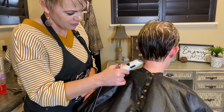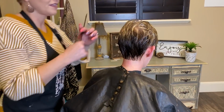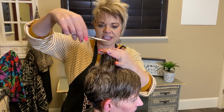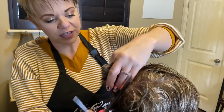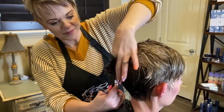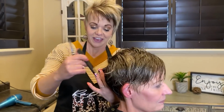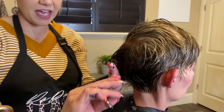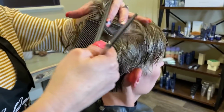Okay, so we're just trimming this up, cleaning it up here. All right, and now for the top. I mean, she likes it shorter. It's not that she needs it like short and spiky. She just wants it really piecey. So, of course, I'm gonna point cut into this. And then I'll show you when we get to the front, she's gonna leave where her bangs are just a tiny bit longer. She's just growing that a little bit, so we'll texture that pretty good. But you can see I'm just point cutting into all of that.